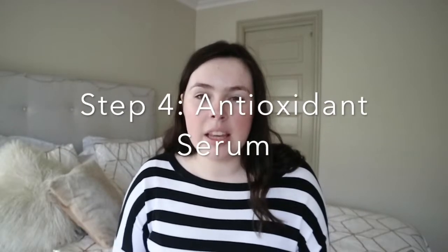I just apply, and after it's really rubbed into the skin and really massaged in and down the neck, I let it dry for a bit, kind of fan it, and then go in with the rest of my products. The next thing I go in with is a vitamin C serum. I use a vitamin C serum for a bunch of different reasons, but you can use any antioxidant serum that you like.